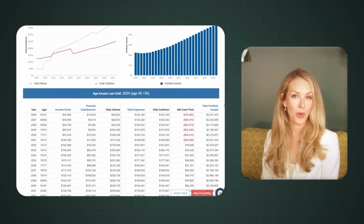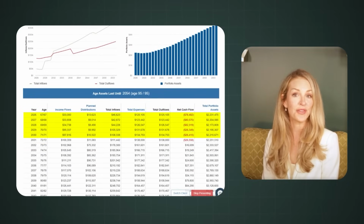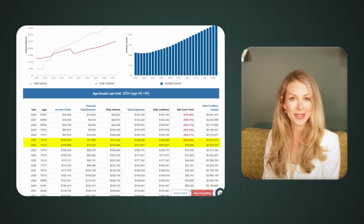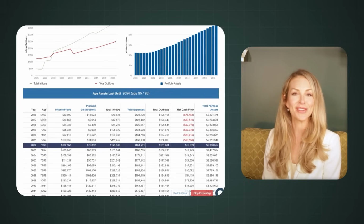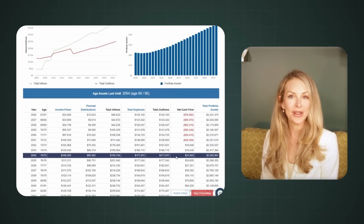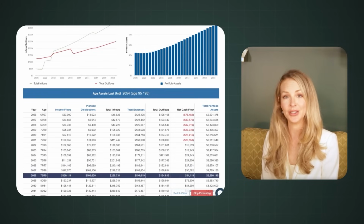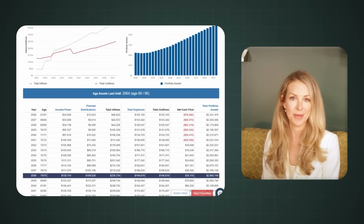Here in the cash flow report, we can see that they'll need about $600,000 from their portfolio for the first 5 years, and roughly $120,000 for the following 2 years. And then once RMDs and Paul's Social Security kicks in, they'll actually have a surplus of income. You may notice that this doesn't include the $76,000 in gifts to the kids for the first 7 years, and that's on purpose. I'm going to show you my idea for this in just a minute.